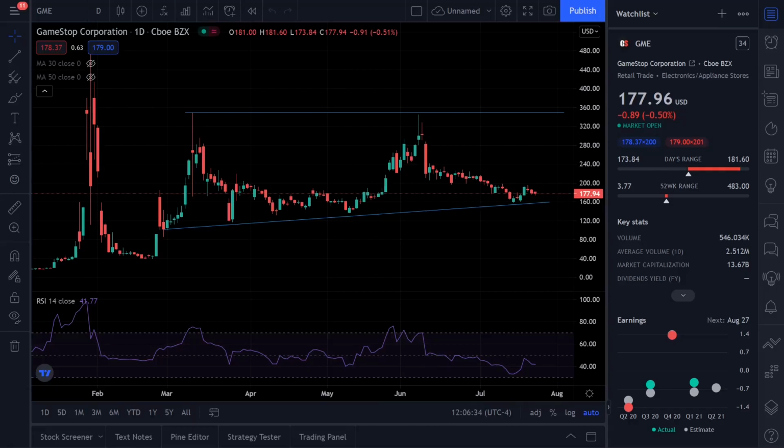Some crazy DD I'm about to go through here today, absolutely crazy. It can be described simply as the hedge fund's infinite money glitch.